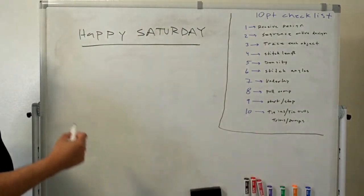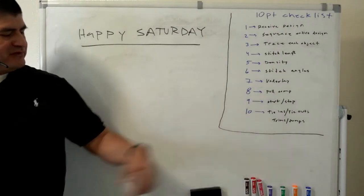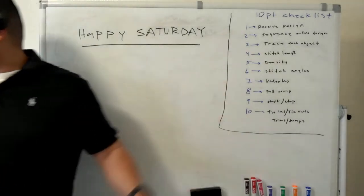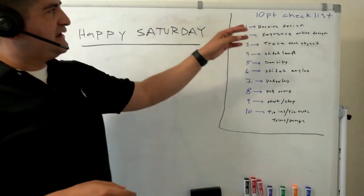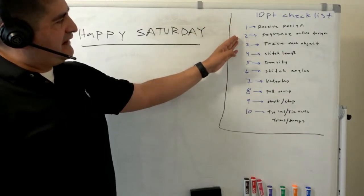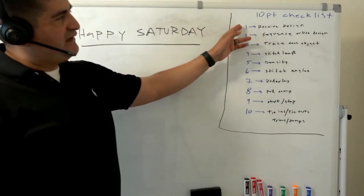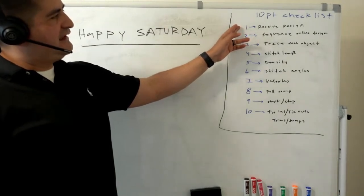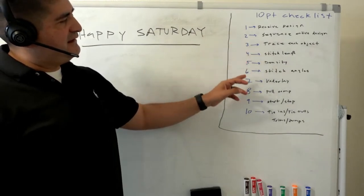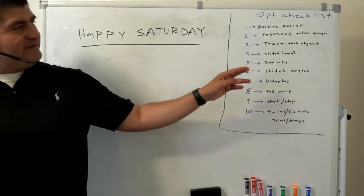this is what the way I teach embroidery is going to come down to: these 10 steps. We started the year, I think the first video that we had was the 10-point checklist of digitizing. I revised it with a slight change, where number one is receiving the design. Receiving the design, sequence, tracing each object, stitch length, density, stitch angles, underlay, pull comp, start, stop, tie-ins, tie-outs, trims, jumps.